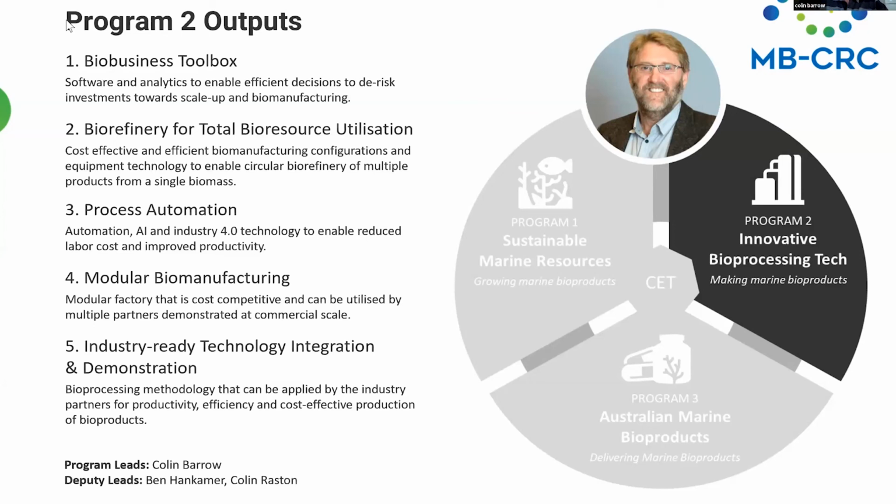Then biorefinery concept is critical to the whole thing. That's really making multiple products out of one input material, process automation, modular manufacturing, and then being able to demonstrate that through actually taking biomass and producing products from it, which we're calling these blueprints. So I won't get into too much detail, but you can see it's very similar to what we're talking about with the MBI program in terms of technologies.